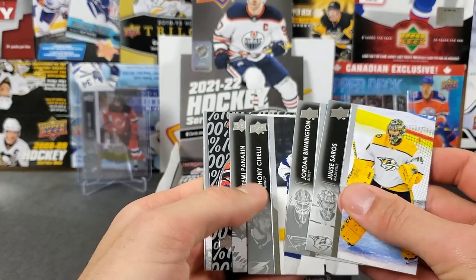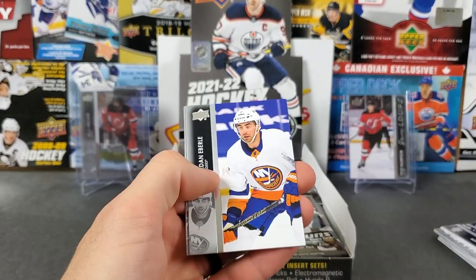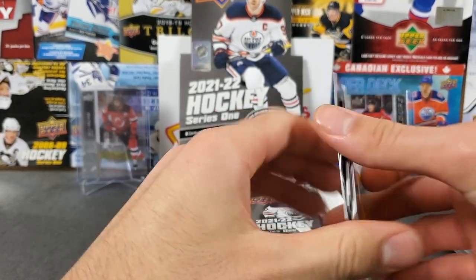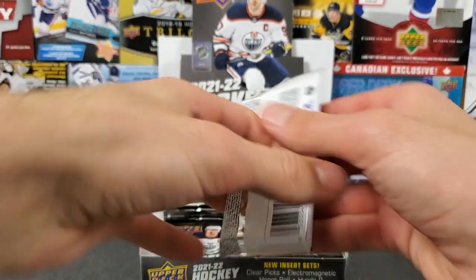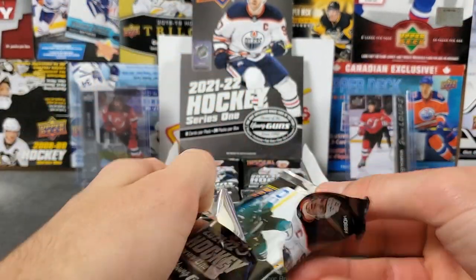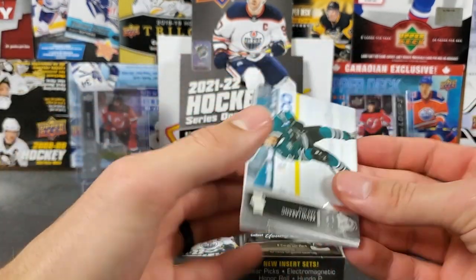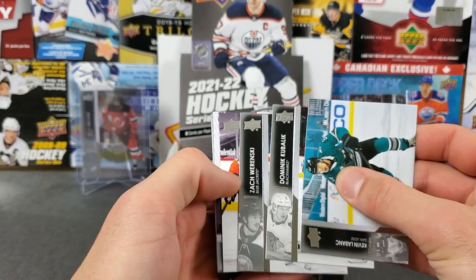It looks like we have a Hundo P in this pack of Barkov. All right. I like these inserts too. They're pretty cool looking. Hundo Naka. Hundo P. All right. I like the start of this box so far. Let's keep it going. No Young Guns yet. No, and not even a Young Gun yet. Maybe we'll change this pack. Yeah, it looks like we got a Young Guns in this pack. And we do have one.